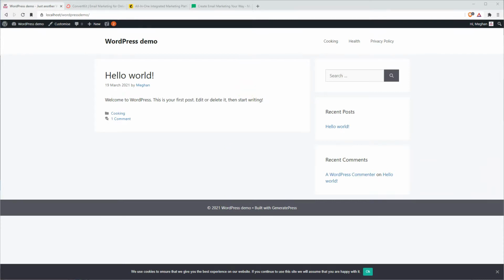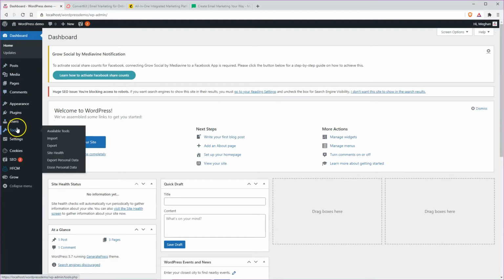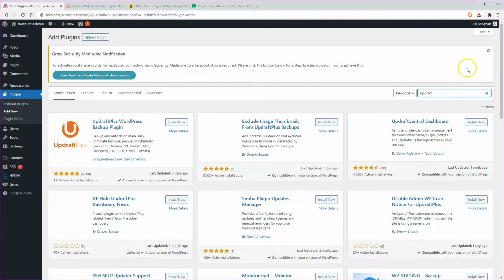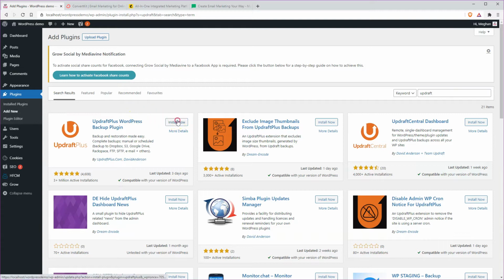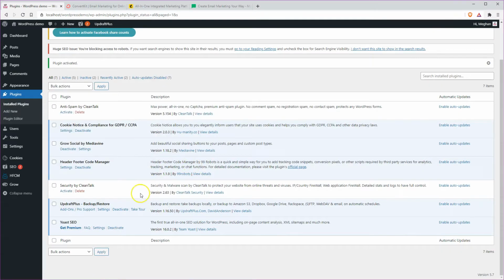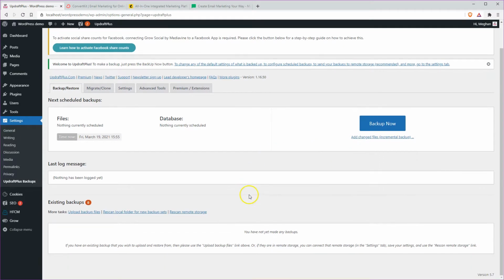Now the plugin that I recommend for this is a plugin called Updraft. And here it is here, we could install this now. It's a free plugin. And then once it's set up, it'll take you through a little wizard. I'll just stop that now. But what you will need to do, the first thing you do, is click on the Backup Now button, and that will create a backup that's saved on your hosting account, which is fine.